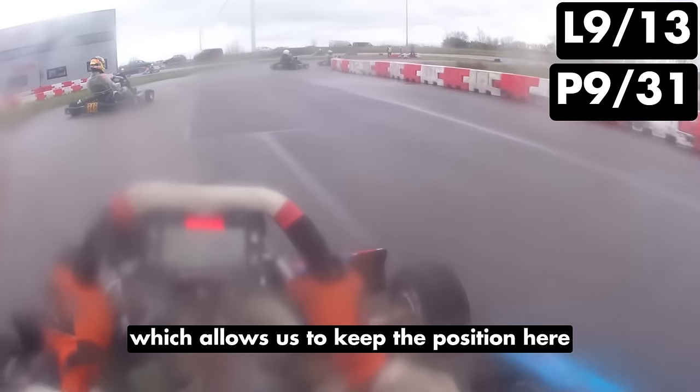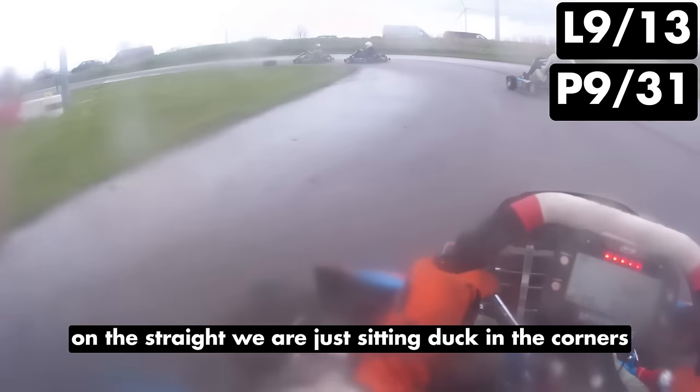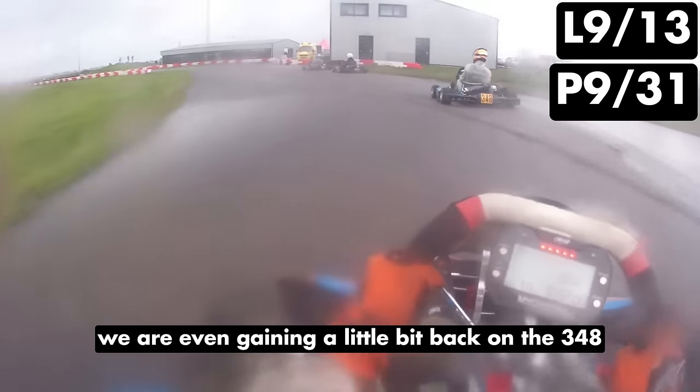Here I go for a little bit of a cheeky move back up the inside of the 311, but he keeps it on the inside. We do a beautiful switchback move, which allows us to keep the position here. But yeah, on the straight, we are just a sitting duck. In the corner, we can fight back. You can see that we are even gaining a little bit back on the 348, but you can also see how hard the 311 can hit us from behind. Our head going backwards there, almost giving us a whiplash.